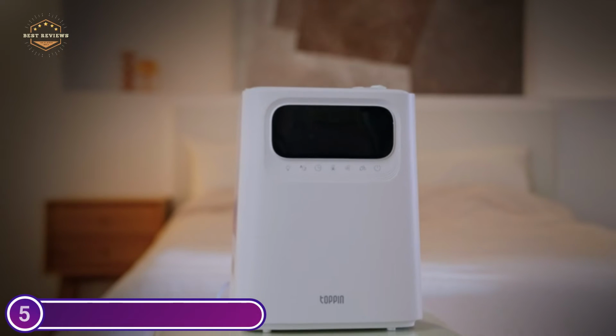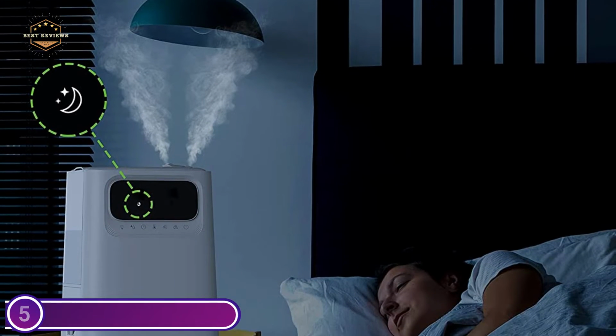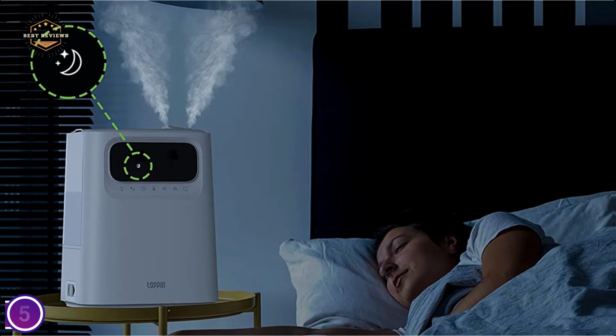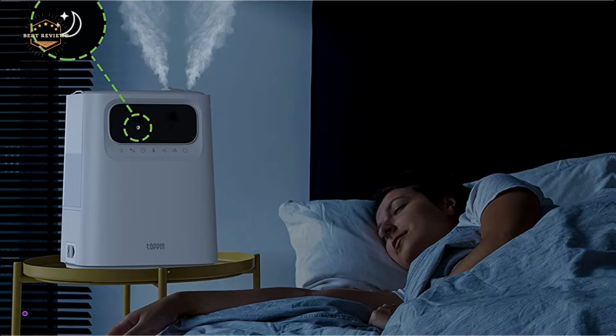It's easy to fill the humidifier from the top, and the large opening makes it simple to clean the interior of the humidifier. To prevent the growth of mold, it is recommended to use purified or distilled water and to regularly wash the tank and sink.